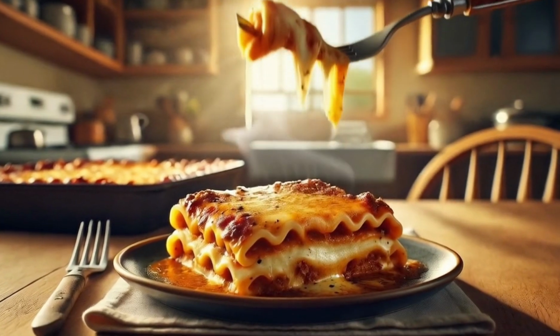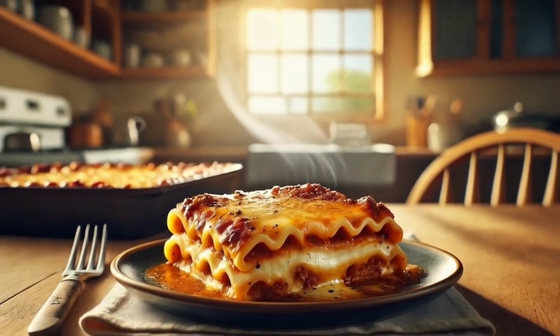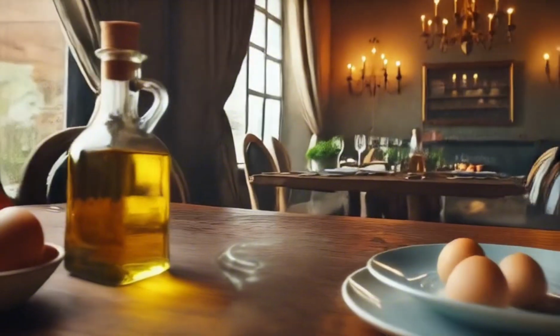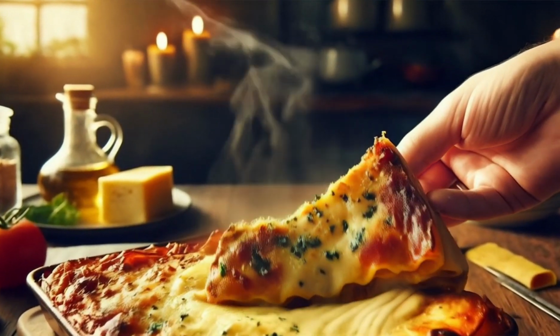Ever wonder why your lasagna doesn't come out as creamy as the ones you get at your favorite Italian restaurant? Well, you're missing out on one key ingredient that makes all the difference. Stick around, because by the end of this video, you'll know the secret to the creamiest, most mouth-watering lasagna ever.